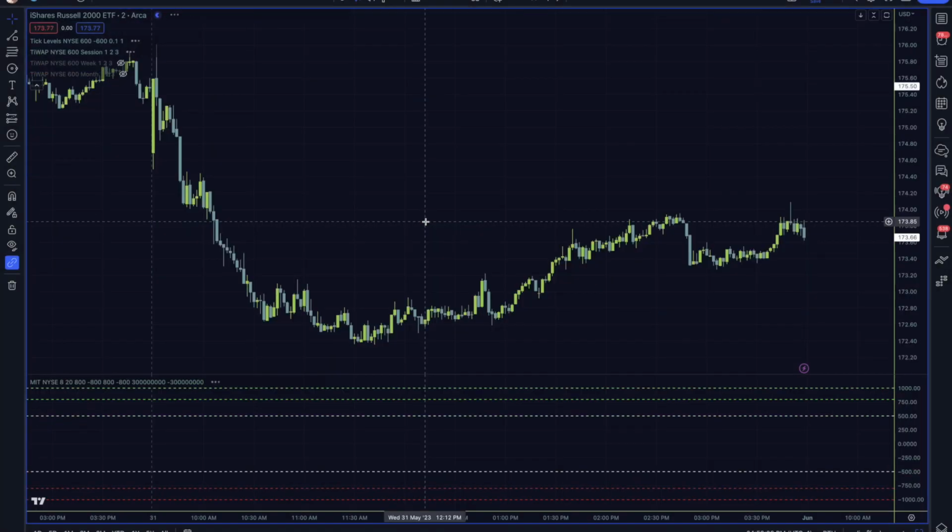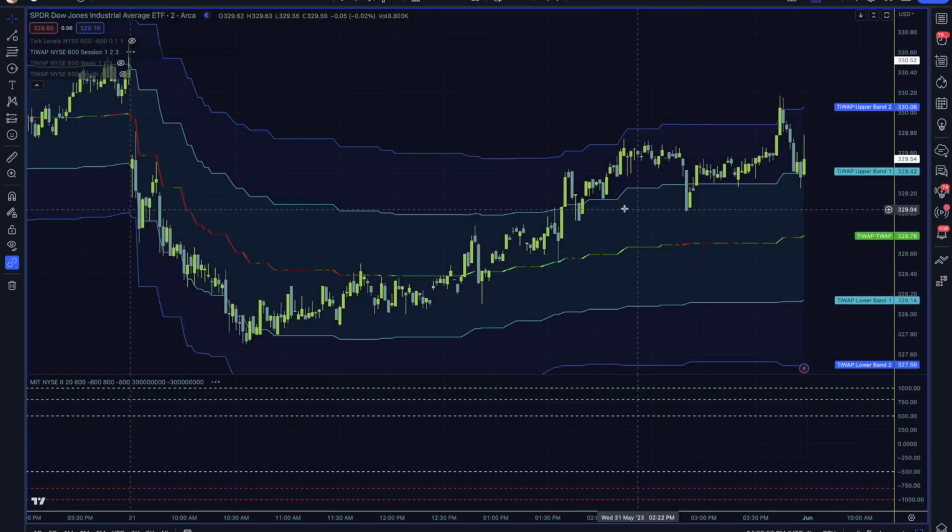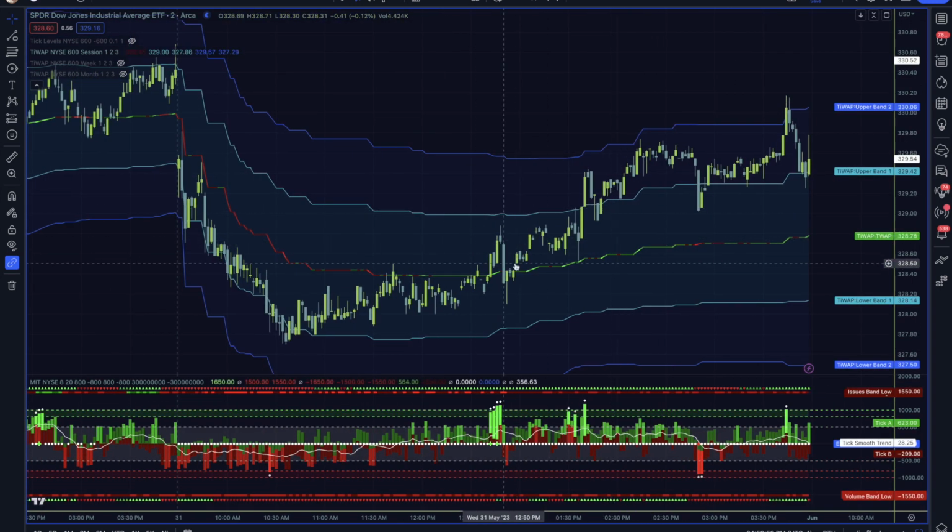So the Russell, mostly like SPY, strong selling into the afternoon and then reversing into the afternoon ending session. If we check Dow, it's a little bit less smooth price action, but mostly the same as well.